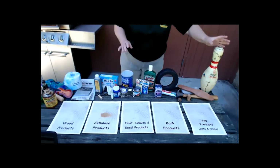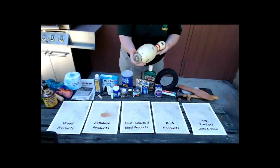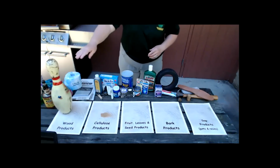So let's start with the bowling pin. So the bowling pin, it doesn't look like anything too major, but inside it's solid sugar maple. So we're going to put that as a wood product, okay? Because it is solid sugar maple.